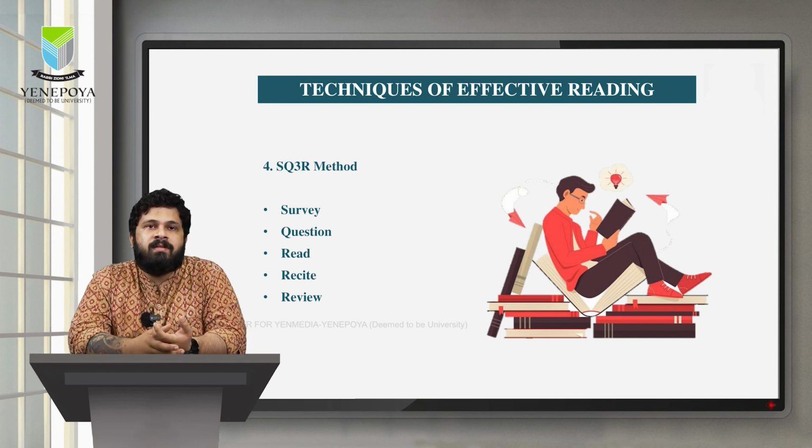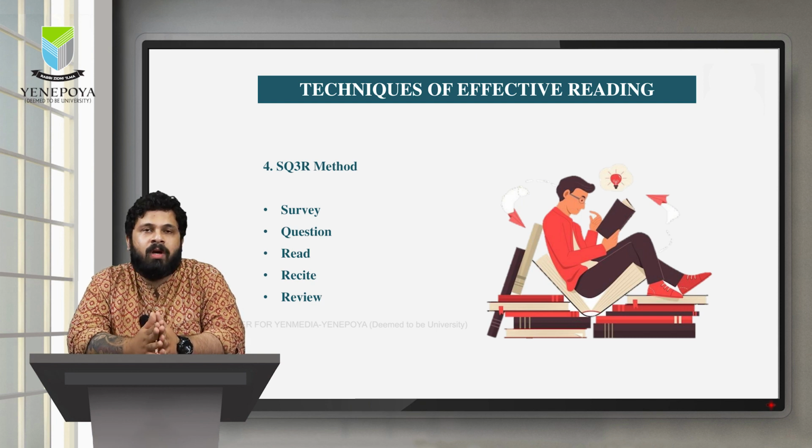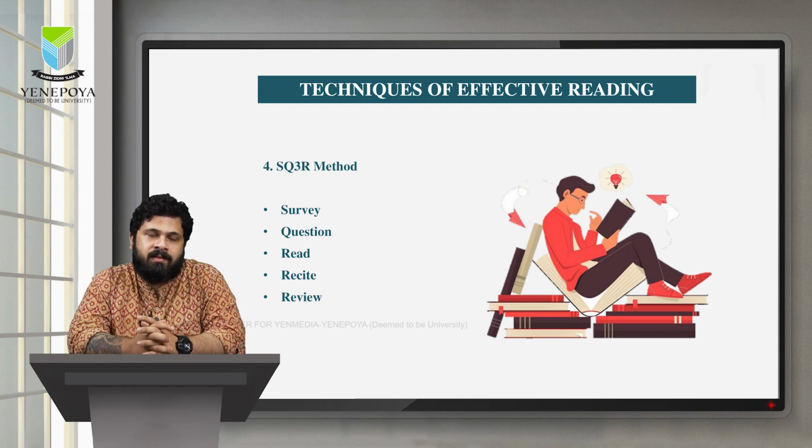Then we have questions. After surveying, formulate questions based on what you have observed. Create questions that address the main points you expect the text to cover. These questions act as a roadmap for your reading, guiding your focus and helping you stay actively engaged in seeking answers.